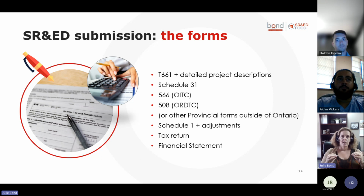So the SR&ED claim is part of your tax return, okay? That's the important thing. When you submit your taxes, these forms already exist. And if you're not claiming SR&ED, they're blank. That's it. And if you work with Bond, or if you decide to get involved in the program, they won't be blank, right? And we can go back, sometimes up to 2 years, and fill in those forms and send in an amendment to your tax return. And we do that on a daily basis.